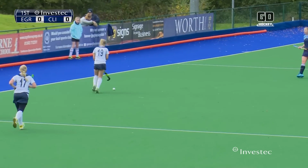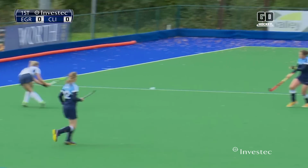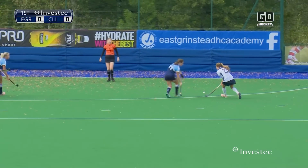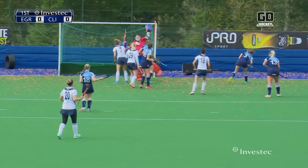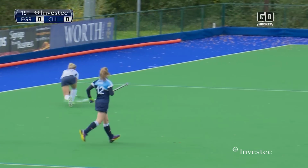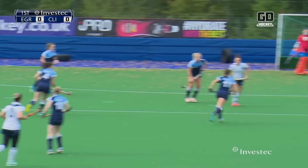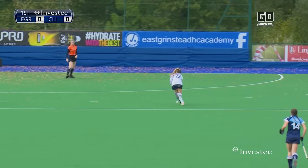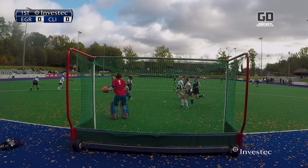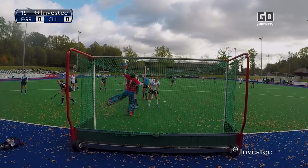Free hit, which Bray will take. Lovely crossfield ball. Now here's Viagra onto the reverse stick. And the save is made. Lovely crossfield ball by Sophie Bray. Viagra in plenty of space, far too much space. Gets it onto the reverse stick. And well, that's some pick by Davis.